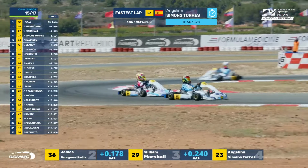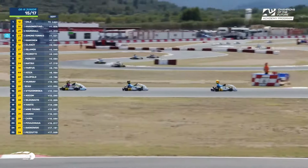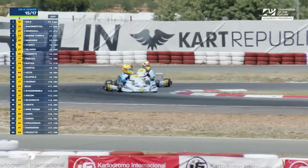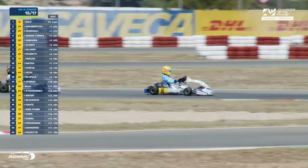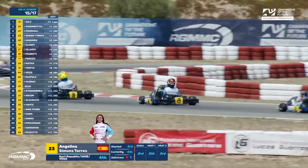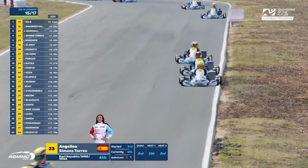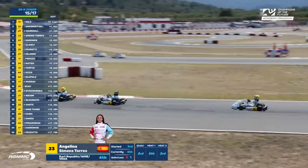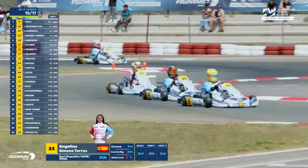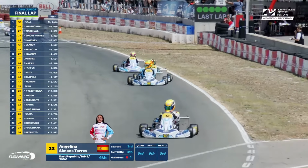That is a driver who has looked after her tyres and has now waited for the last few laps to really close in and go for a podium finish. Yesterday, Simmons finished in P11. A podium today would be well received for Angelina Simmons, who started this race P3, is currently P4, down one position at the moment, but has had a consistent weekend, constantly within the top five. Third in qualifying, fifth in heat one, third in heat two. And right now she's looking for another third, maybe even a second place.